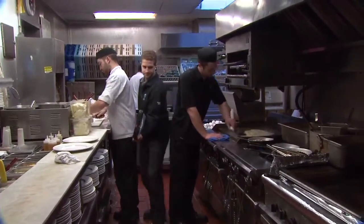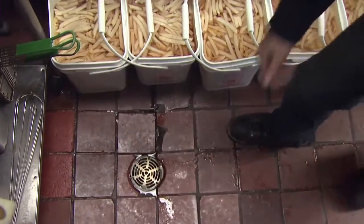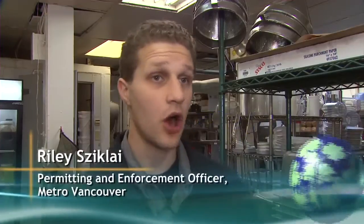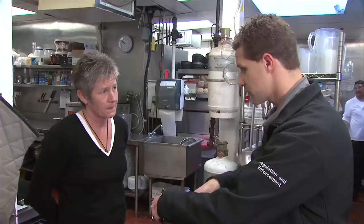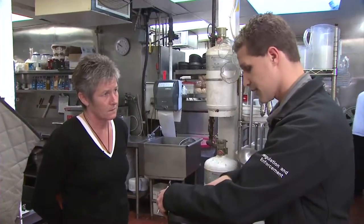Excuse me, gentlemen. But not all restaurants are as diligent, so Metro Vancouver is proposing several changes to the regulations governing the operation and maintenance of kitchen grease traps. We're looking at having people remove grease from the grease trap at least once per month. Also to have the grease trap fully pumped out 4 times per year, as well as keep maintenance records on hand for 2 years for us to view and inspect if necessary.